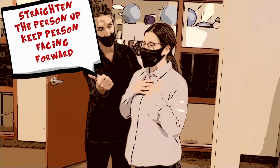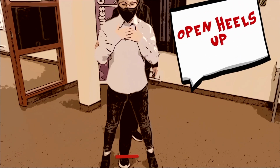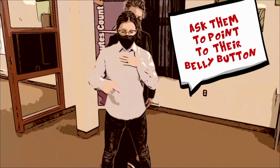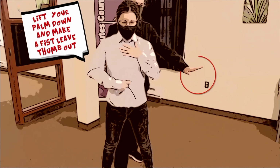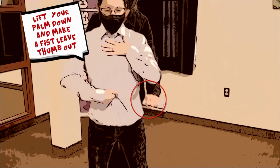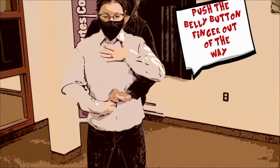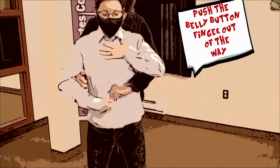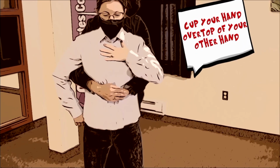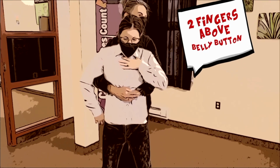Straighten the person out. Keep person facing forward. Open heels up. Ask them to point to their belly button. Lift your arm, put your palm down, make a fist, leave your thumb out. Now swing your arm around to the belly button. Push the finger out of the way and the arm. Cup your hand over top of the other hand and 2 fingers above the belly button.